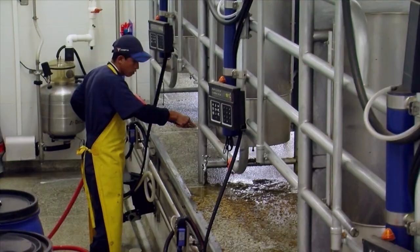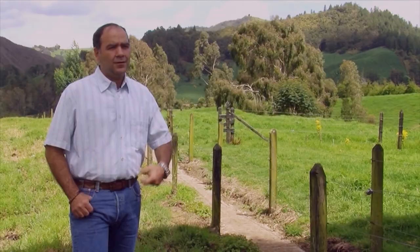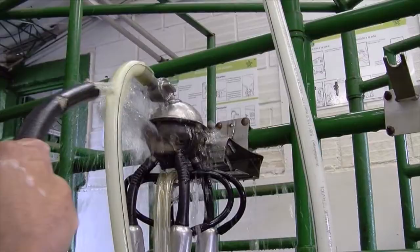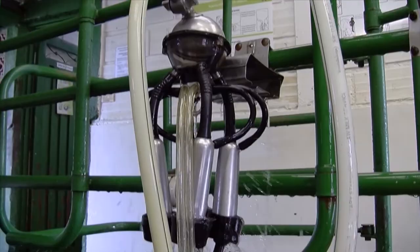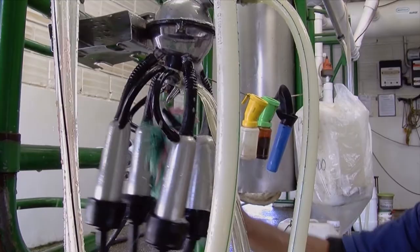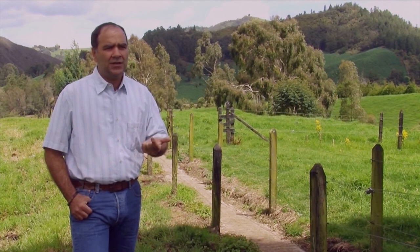We have just finished watching a very good washing routine. Each time, it has to be done in the same way, as its name states. It's a routine. Always the same. Nothing has to change as long as it's working in delivering a safe product. If we deliver a good quality product, we get a better price and the processing plant will have more milk with which to do its processes.